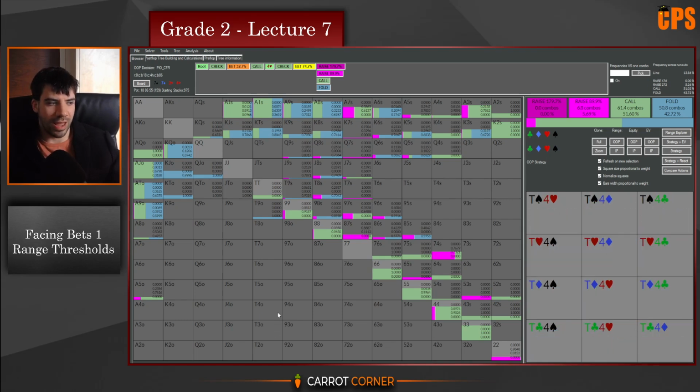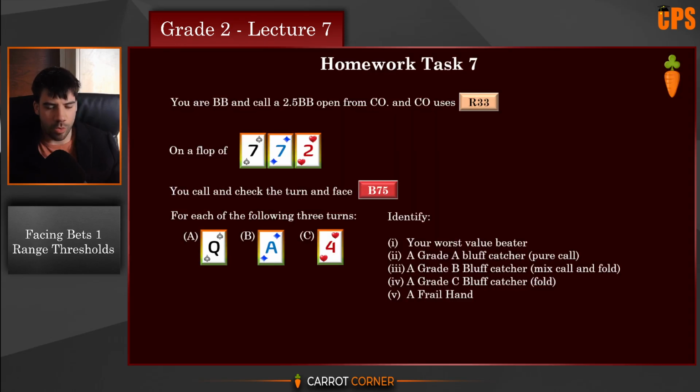So we found that exercise useful. Next time we are going to go over this in more detail. We're going to do loads more examples, and we're going to look at in position, out of position, turn, river, facing smaller bets, like blocks, facing bigger bets as well. We're going to look at all of it and become really proficient facing bets before we move on in lecture 9 to 3-bet pots. We're going to finish up with some raising situations in lecture 10.